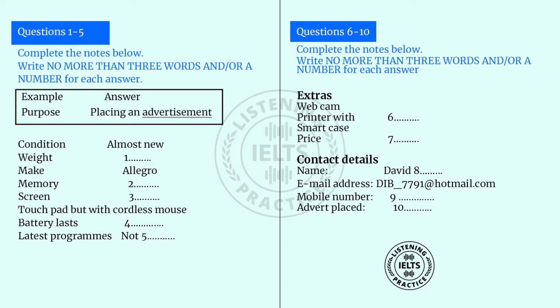Section 1. You will hear a male student talking to a union representative about placing an advertisement to sell a laptop. First, you have some time to look at questions 1 to 5. You will see that there is an example which has been done for you. On this occasion only, the conversation relating to this will be played first.